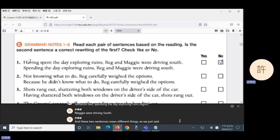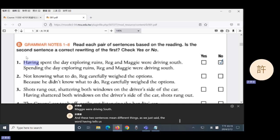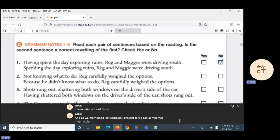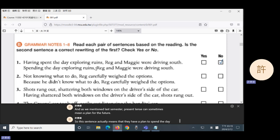As we just said, the word having tells us that the first half happened and then the second half happened. But the second sentence does not have the word having. It looks like present tense. And as we mentioned last semester, present tense can sometimes mean a plan for the future. So this sentence actually means that they have a plan to spend the day exploring ruins, therefore they are driving south. But the first sentence means they have already spent the whole day exploring ruins, now they are driving south to go home.